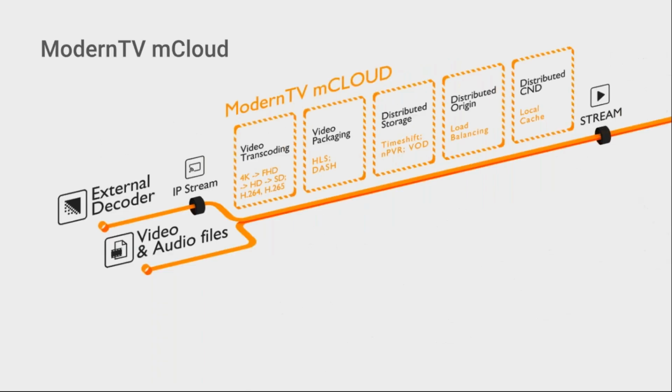And that was, in a nutshell, what we call the mCloud solution. So that's the part handling all the streaming and storage and distribution of the video. And as Dave mentioned already, that's something which can be used as a standalone product and then connected to a different middleware or front-end solution.